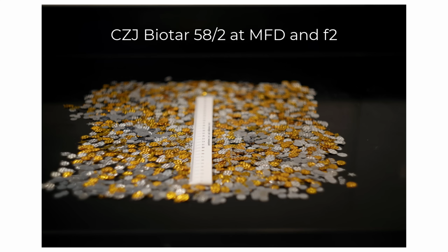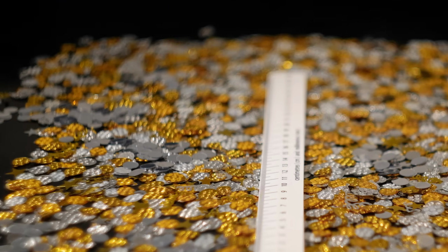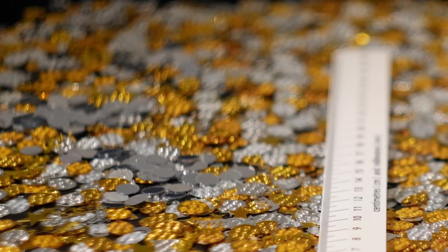I'll start with an image taken with the Biotar I showed you earlier, wide open on a full-frame camera. For all the shots, I'll be focusing on the 10 cm mark of the ruler. The lens produces excellent bokeh to my eyes, but the early versions have a relatively long MFD of 0.9 of a meter, so it's not possible to get up close to the ruler. If you do zoom in, you can see hints of the swirls the Biotars are famous for.